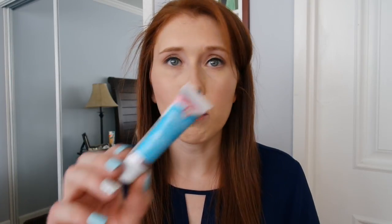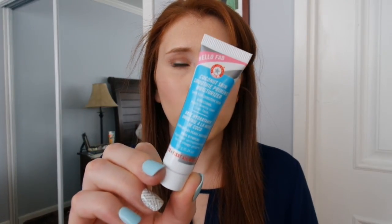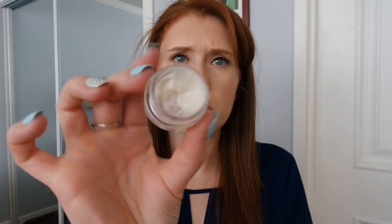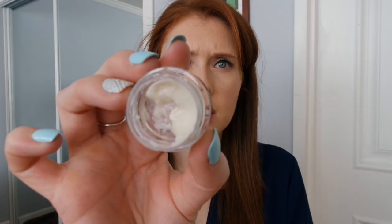So the ones that I have left are the First Aid Beauty Coconut Skin Smoothie Priming Moisturizer. You'll see that I rolled these into what I want to use up in 2018, so hopefully over the course of the year I can get through all of these. I also have the Laura Geller Spackle Treatment. I used this a few times, but nothing substantial. The Josie Maran Finishing Balm, Surreal Skin Argan Finishing Balm. This I didn't even touch, but you can see what I have left in here.